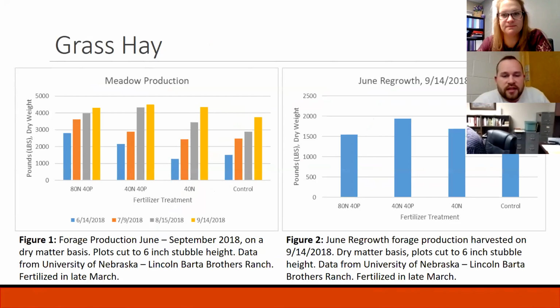I want to reference a little side study that I did this year out at the Barta Brothers Ranch that's owned and operated by the University of Nebraska. It's about 35 minutes southeast of Ainsworth, Nebraska. I was looking at the effect of different fertilizer treatments on forage quality and quantity as the growing season progressed. I fertilized fairly early, in late March, and I harvested to a 6-inch stubble height. That was to try to simulate a very conservative haying or grazing practice. I harvested 4 times during the summer: mid-June, mid-July, mid-August, and mid-September. Additionally, in mid-September, I reharvested my June regrowth, because I wanted to see what the regrowth was going to do.